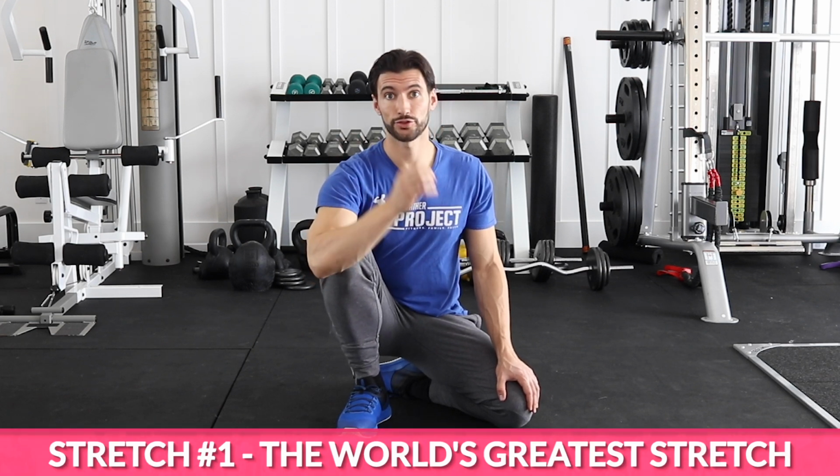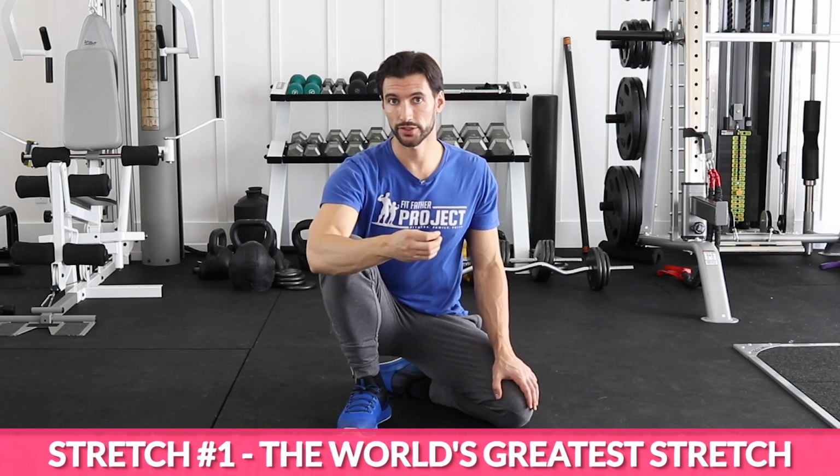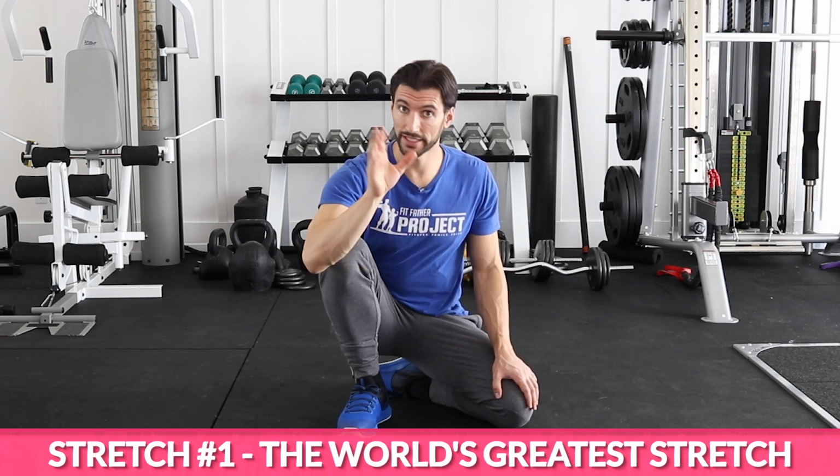So our first stretch is aptly called the world's greatest stretch. I didn't actually make this up. This is a stretch that's very popular amongst athletes and athletic circles. It's a combination of a couple of different movements. Let's get into it right now.